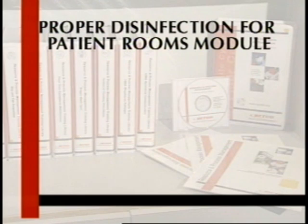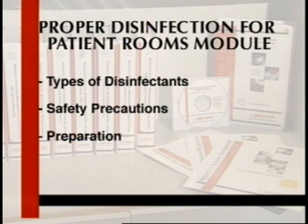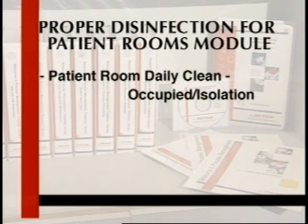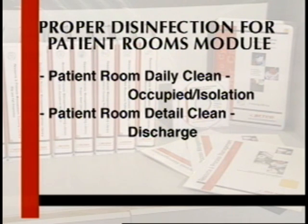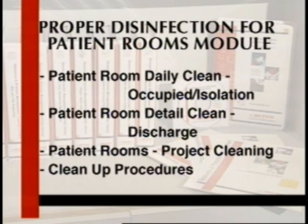This module will cover types of disinfectants, safety precautions, preparation, patient room daily clean, occupied, patient room daily clean, occupied, isolation, patient room detail clean, discharge, patient rooms project cleaning, and cleanup procedures.